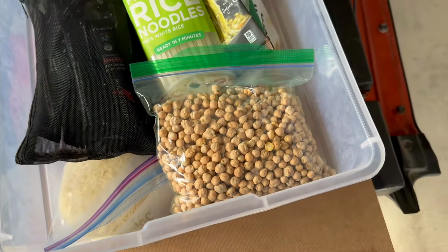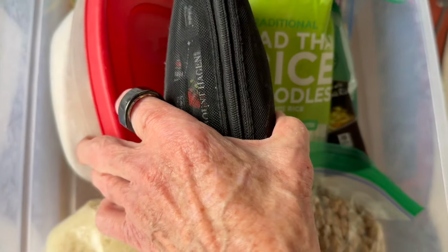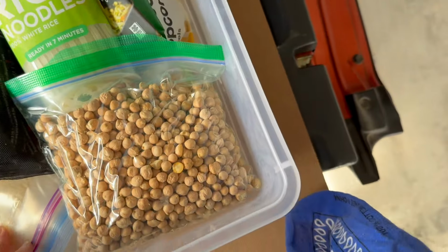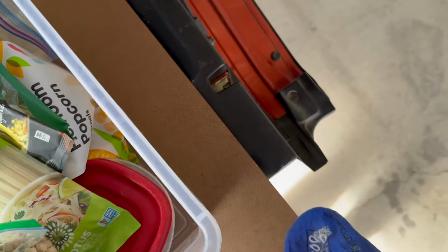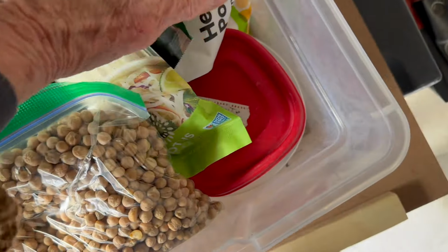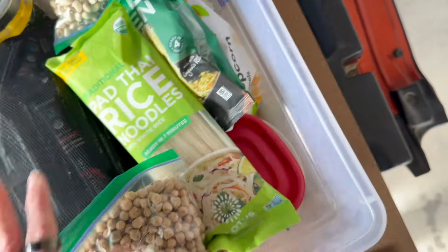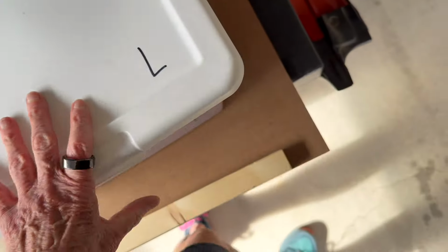Okay, then coming back further, we have container L. This is a bunch of dried food, a few instant things, extra coffee, the minerals that I put in my water, rice, popcorn, sugar, and some dried beans. So those are those.